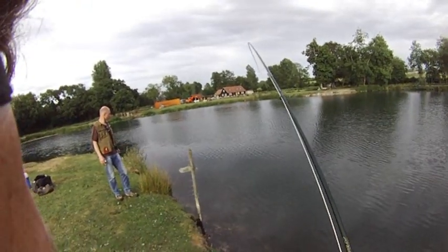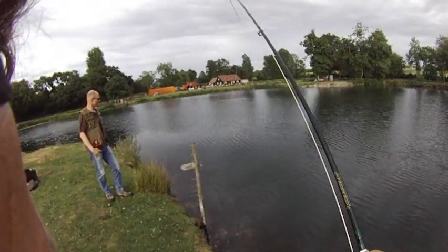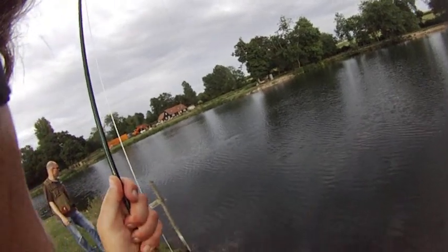It's a lump. I can feel the weight of him, it's a big fish. There's one jumping out there. Look at him shake. Can you see him shaking out there? You see him? Look at him shaking. He's shaking like a good one. He really wants to shake these hooks.